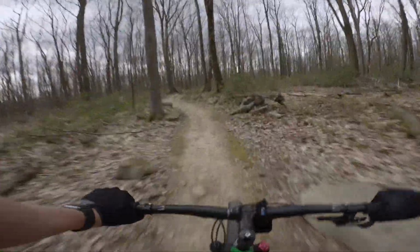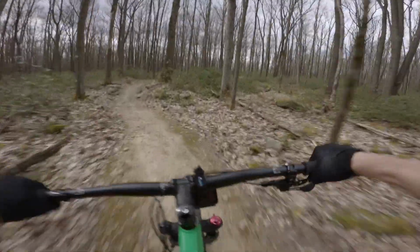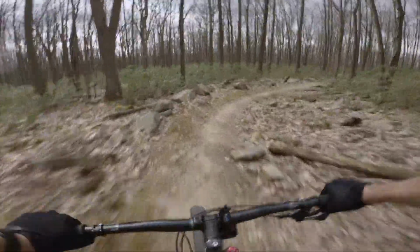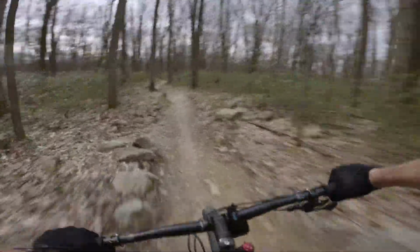One of the big things is being able to see Rim Rock from this side of the hill. I don't know how many times I've been in a car or on a bike with somebody and they're like, what's that over there across the lake? I'm like, that's Rim Rock. And they could have been to Rim Rock dozens and dozens of times in their life, but just never put it together that it was literally right across the water from the trails.